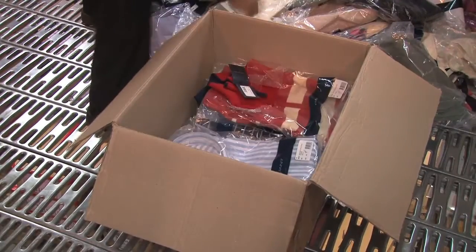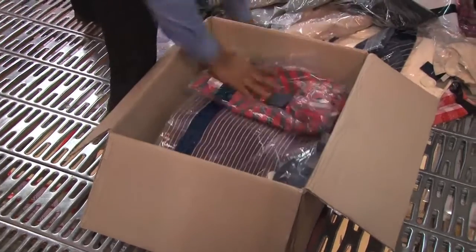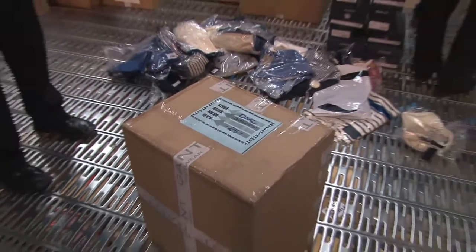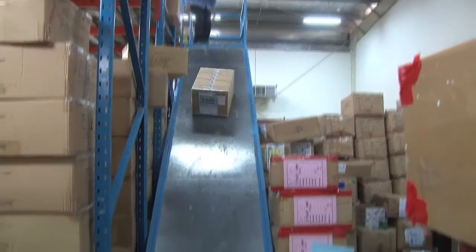All items linked are then counted and put into the boxes and packed by marking the count on the surface of boxes. Boxes after packing are moved to the dispatch area to capture the box inventory.